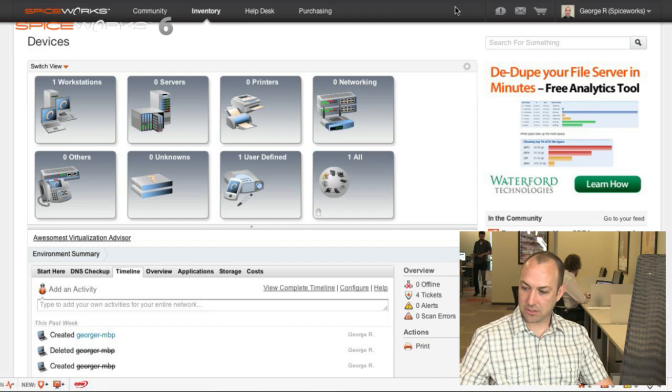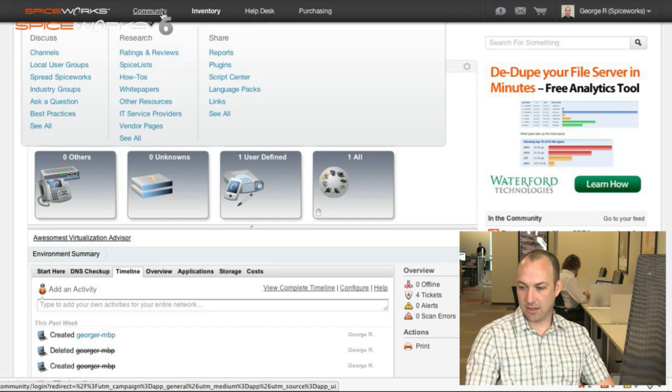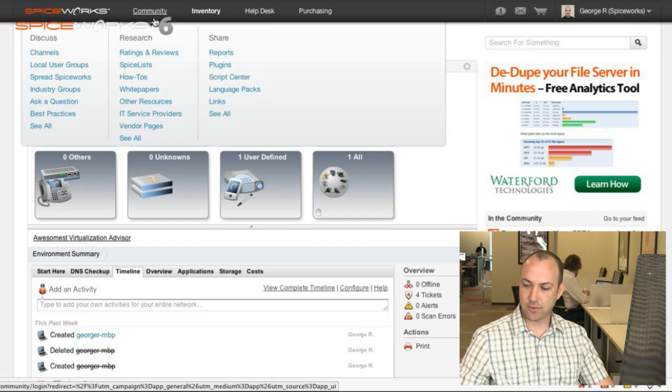New for Spiceworks 6.0 is going to be rich flyout navigation menus. So what we've tried to do is take a lot of the functionality that was, I'll say, in community, hidden down in the page level and keep that persistent for you up on the top, so it's very easy to find what you want at all times.